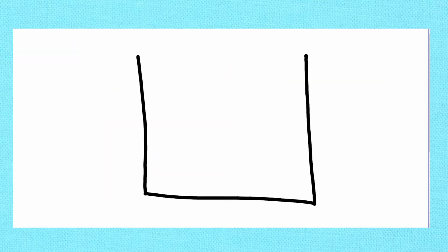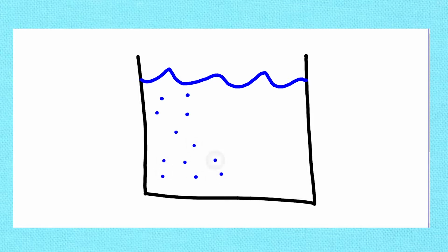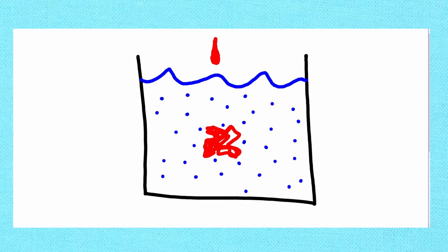Let's start out with a simple example. I have a beaker of water. In this beaker of water are H2O molecules. They are everywhere. They are what actually make up the water. If I were to drop one drop of red food coloring into my water, it would kind of look like this initially. It would all be here, maybe a little string from where I dropped it. It would all be in one tiny dot. Over time, it would slowly disperse out.